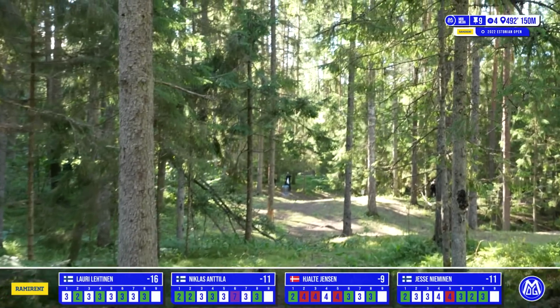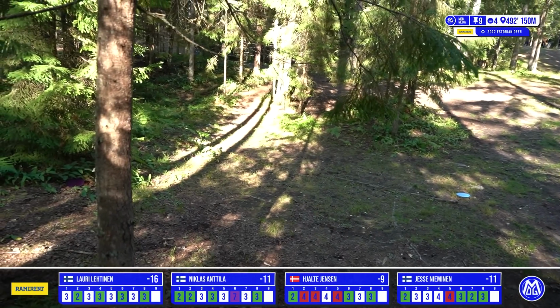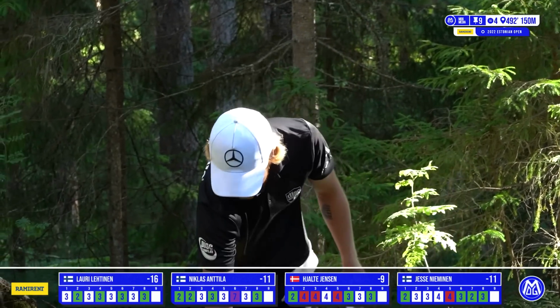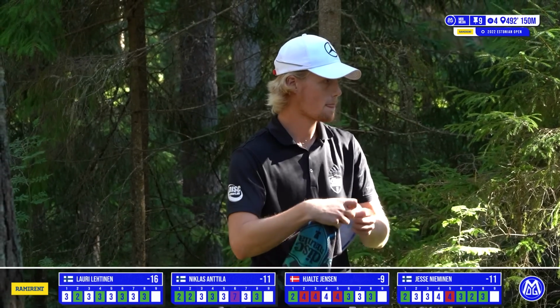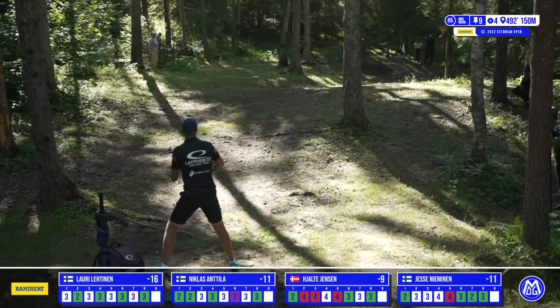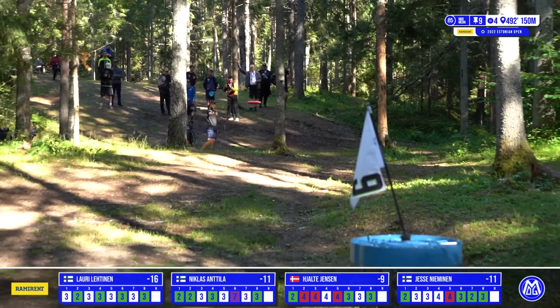Hjalte with another scramble shot. Oh, ding. He is just in full-on attack mode. Everything coming in super hot. He's just trying to put it in at any given time. That would have been quite the birdie to finish off the front 9, if I do say so myself.